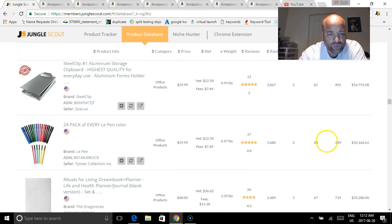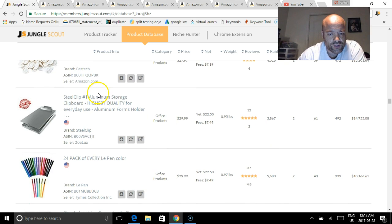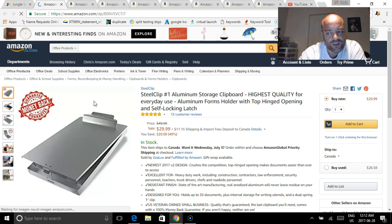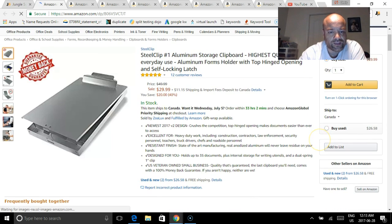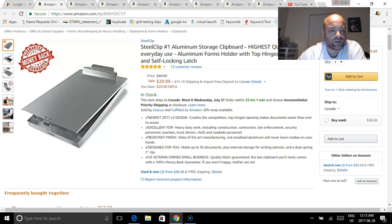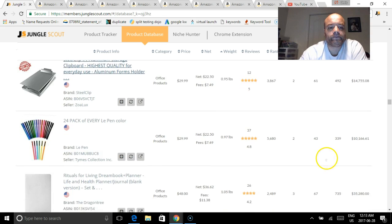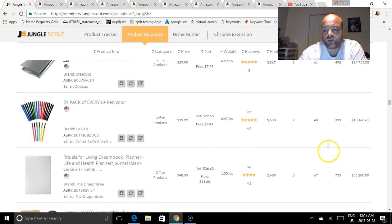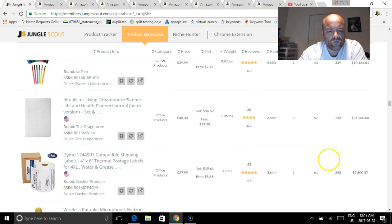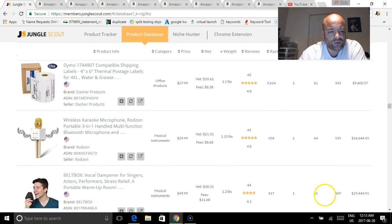Okay, aluminum storage clipboards are going to be a hot seller for sure. I used to own one of those. It was an amazing device. I've never seen them in the stores. That was when I was young, 20 years ago. Ritual planner. Shipping labels.